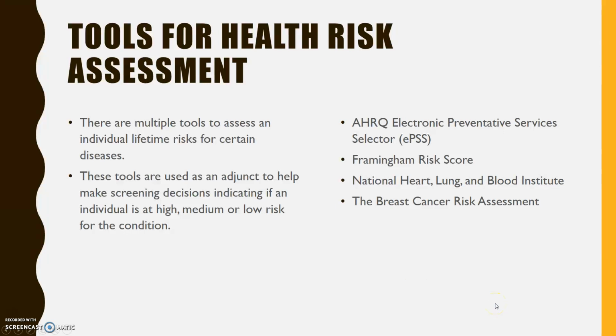The next tools that can be used for health risk is through the National Heart, Lungs, and Blood Institute. It's an expert panel that published updated guidelines on cholesterol, hypertension, and obesity. And then the last tool I'm going to mention is the breast cancer risk assessment tool, and it's based on the statistical Gail model and was developed for use by health professionals by experts at the U.S. National Cancer Institute.